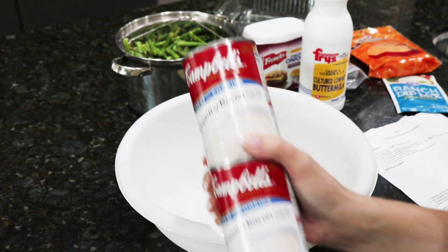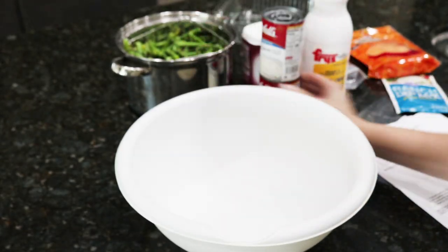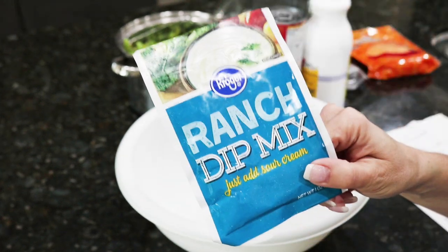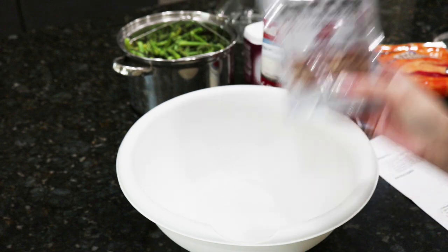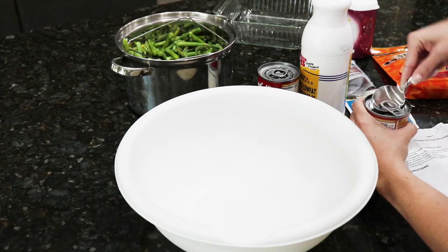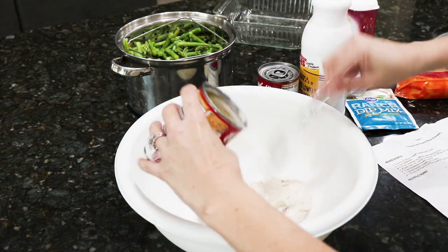Here's all the goo for the green bean casserole. So I have the 2 cream of bacons because we don't do mushrooms, and I got some buttermilk ranch dip mix, some cheddar cheese, bacon, and these crispy fried onions. We're just gonna mix it all together in this big old bowl and throw it in our casserole dish.